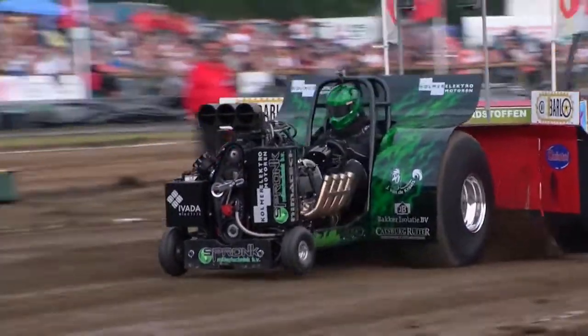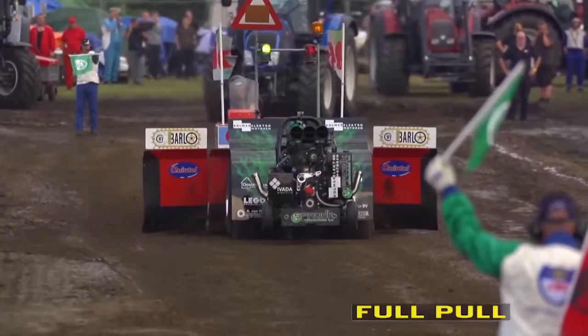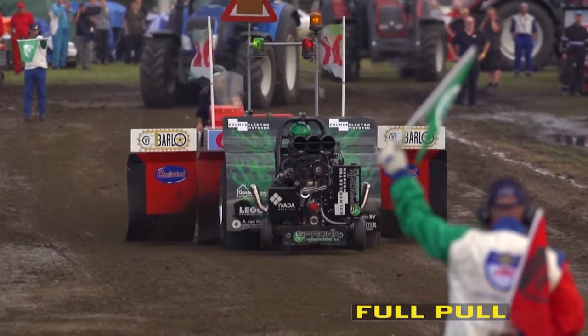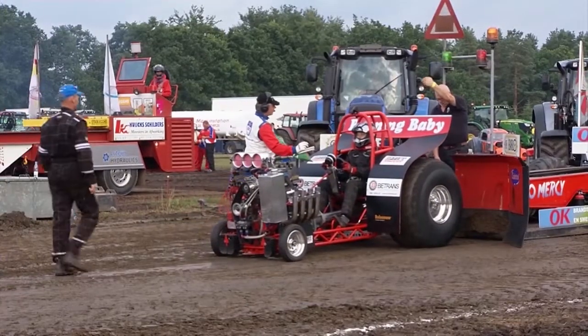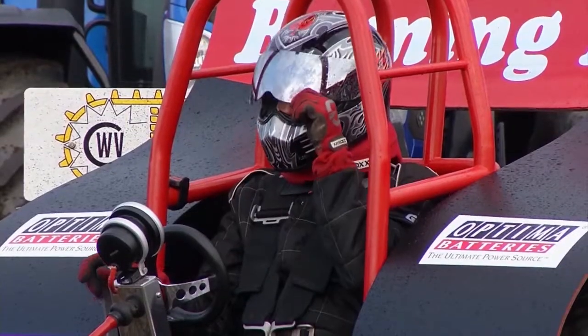Looks like a lovely fast run straight down the middle. Eric shutting off there, confirmed from the measuring tower, full pull, and he's in the final with the other 4 guys. Next to the line, this is Burning Baby, driven by Per Nilsson from Sweden.